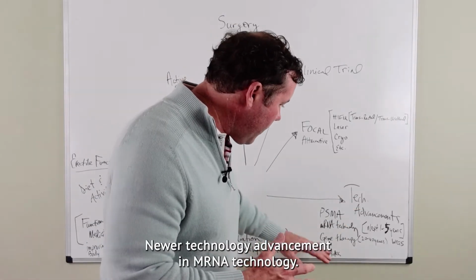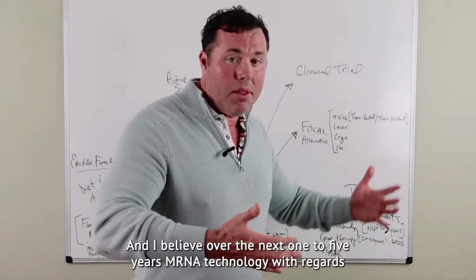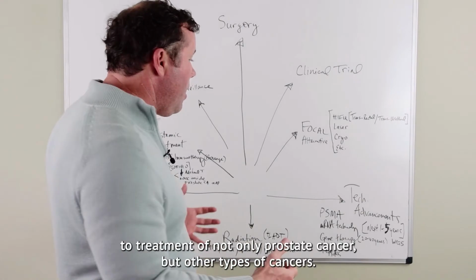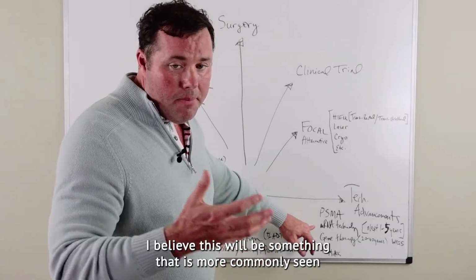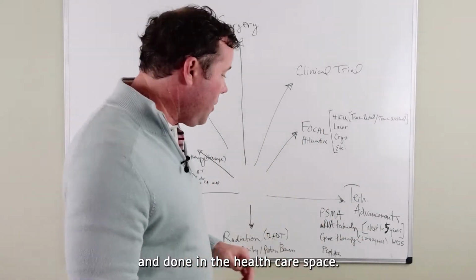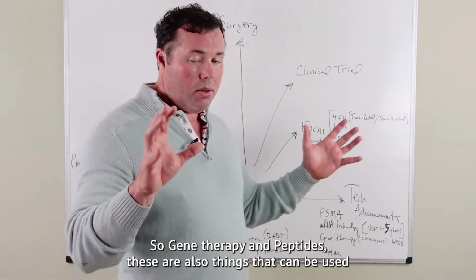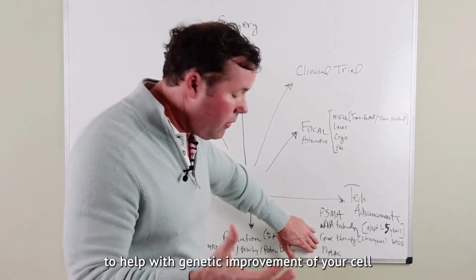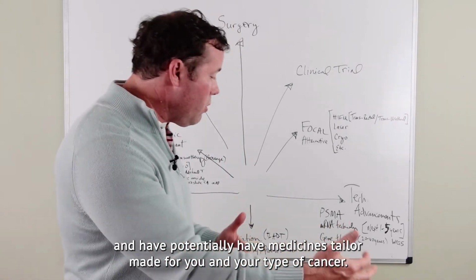Newer technology advancement, mRNA technology. We've all heard about this in the news, and I believe over the next 1 to 5 years, mRNA technology with regards to treatment of not only prostate cancer, but other types of cancers, I believe this will be something that is more commonly seen and done in the healthcare space. So gene therapy and peptides, these are also things that can be used to help with genetic improvement of your cell and potentially have medicines tailor-made for you and your type of cancers.